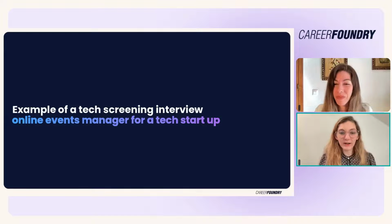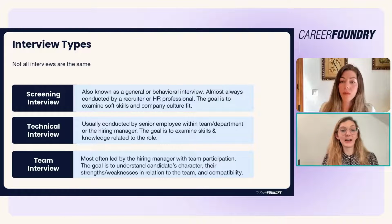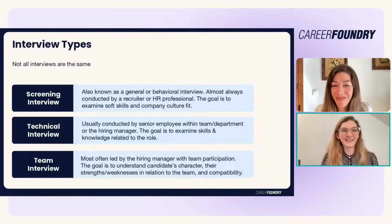But what I want to do, everyone, is go back and explain the different types of interviews. In case you might not have caught them all, I will start with the first question that she asked, about opportunities to grow as an event manager, correct? Yes. Okay. So Belinda wanted to know, what are the opportunities to grow as an event manager?